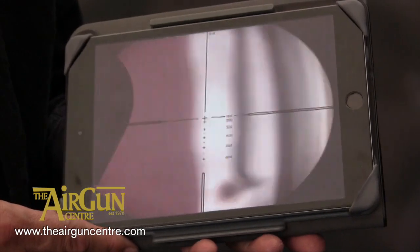And we will also sell the camera separately on its own for people that have got existing units and they want to upgrade and have a recording unit.